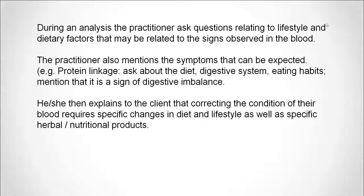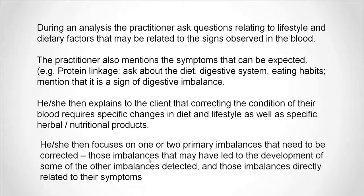So during the analysis, the practitioner asks questions relating to lifestyle and dietary factors that may be related to the signs observed in the blood. The practitioner also mentions the symptoms that can be expected, e.g. protein linkage, ask about the diet, digestive system, eating habits, mention that it is a sign of digestive imbalance. She can then explain to the client that correcting the condition of their blood requires specific changes in diet and lifestyle, as well as specific herbal nutritional supplements.